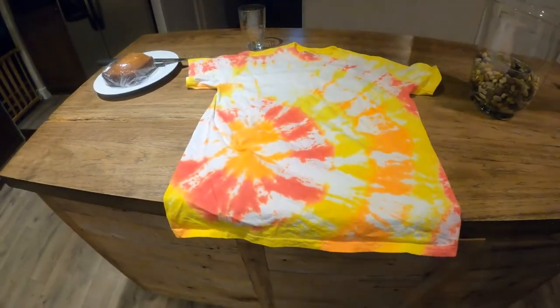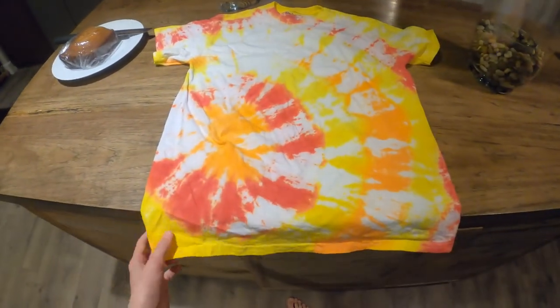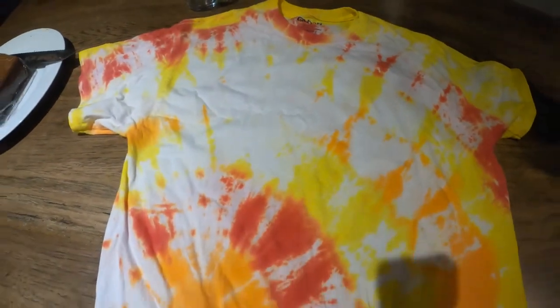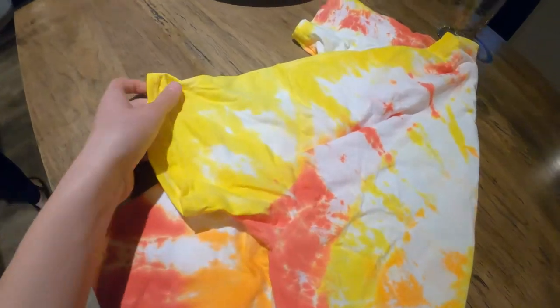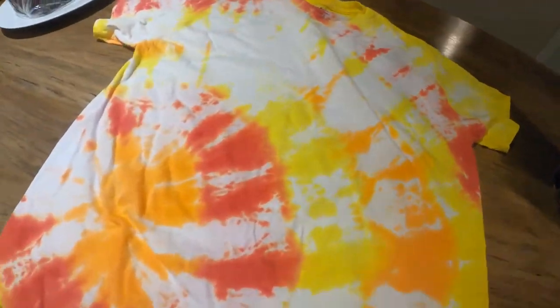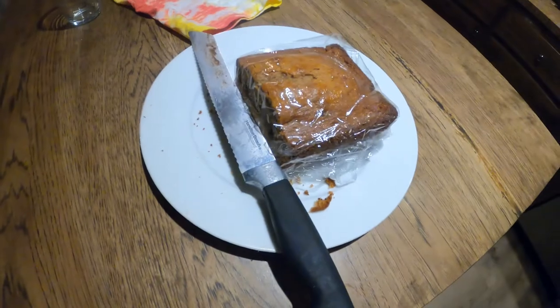And now I just pulled the tie-dye shirt out of the dryer and I think it looks super good. I was not expecting the white because there's so much more white than I would have expected. I really enjoy it and I'm really excited to wear it. I'll probably wear it in one of the vlogs coming out pretty soon. Oh, yeah. And this was also super good. It was something cake.